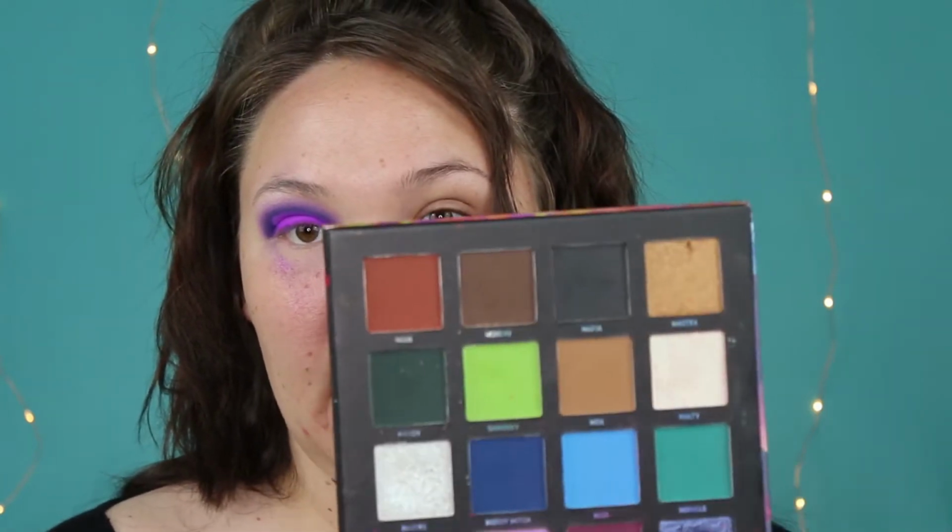Next, what I'm gonna do is I'm gonna take the shade Mafia, and it's just the black shade in the Mitchell palette, this one right here. And I'm just going to create an angle on the outer corner, just to help deepen up the outer corner and just give it a little bit more dimension.